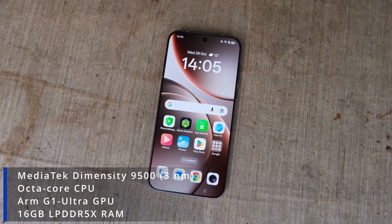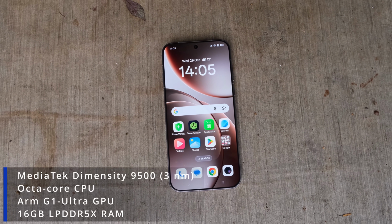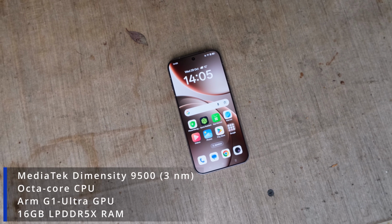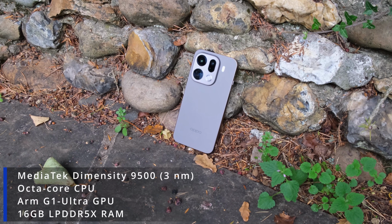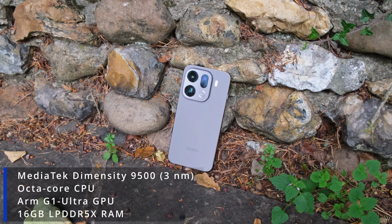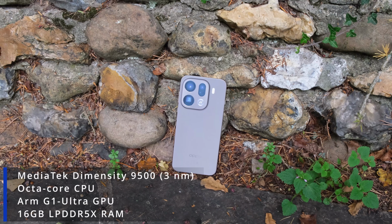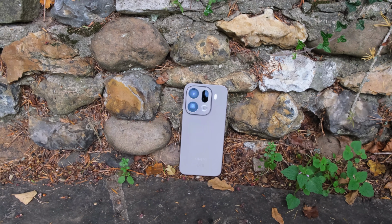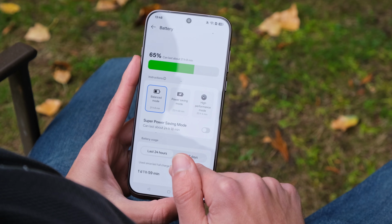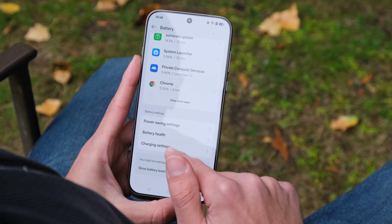Now while some of these things aren't exactly a novelty, its MediaTek Dimensity 9500 chipset, which has a 3nm manufacturing process, certainly is. Indeed, it's the first that I've actually seen in a smartphone. Here you have also got 16GB of LPDDR5X RAM with UFS 4.1 storage, therefore giving you good speeds when it comes to transferring to and from the smartphone. Speaking of which, over here you've got a default of 512GB.